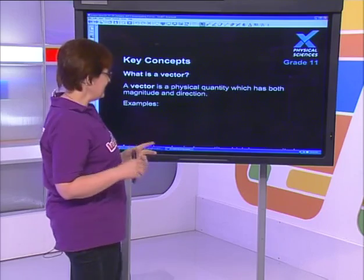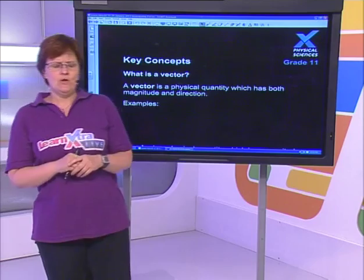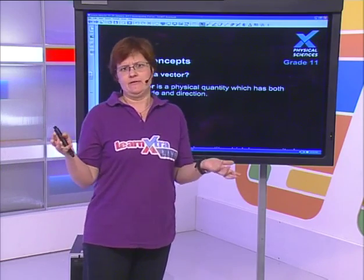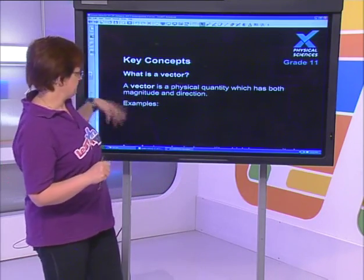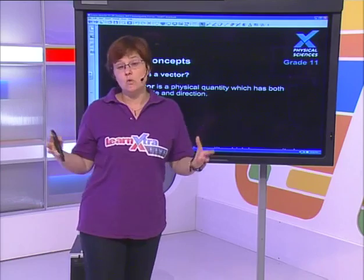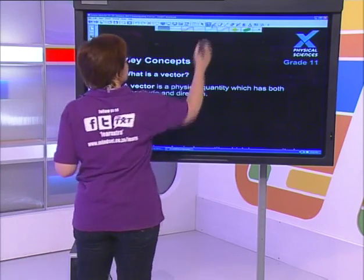So let's start off with revising some concepts, and that is, what is a vector? You learned this last year. It's one of those things where we have a nice little definition. It says it's a physical quantity which has both magnitude. Remember, magnitude means that it has size.